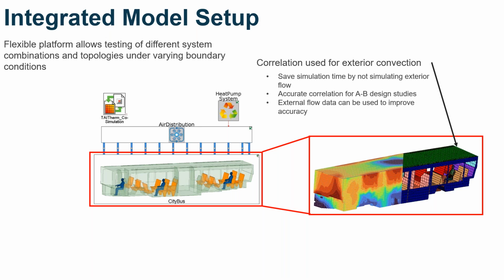On the external side, to save some time, the flow around the bus doesn't always have to be resolved in a 3D manner. There are correlations available that can be applied on the exterior and that allow for realistic A/B comparisons. But also the external flow data, if available, can be used here to improve the accuracy and to improve the local temperature resolution.